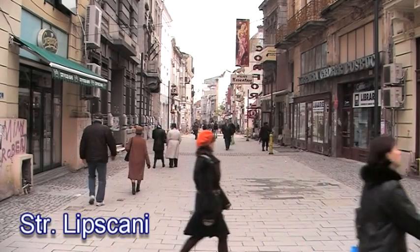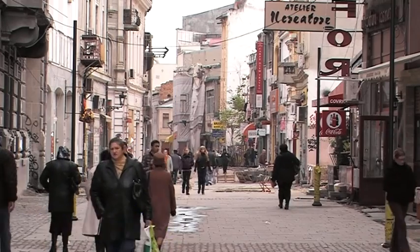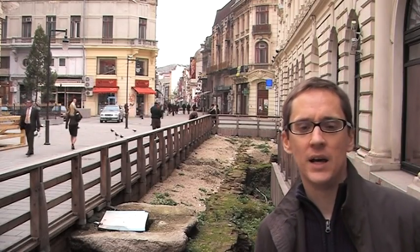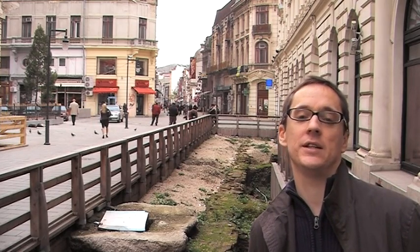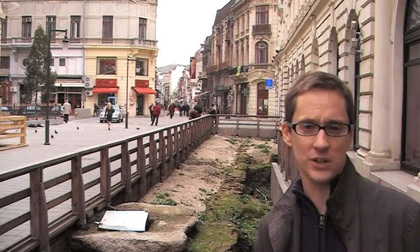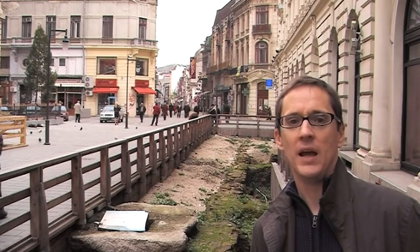This is Strada Lipscani, which is the centre of old Bucharest, and the street actually gives its name to the whole area. Most locals refer to this area just as Lipscani. The street gets its name from the German town of Leipzig, because in the 16th and 17th centuries lots of traders came here from Leipzig to sell their wares to locals and to the Turks. This was a major trading post in those days.